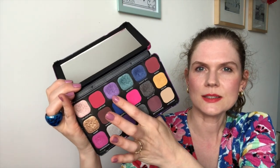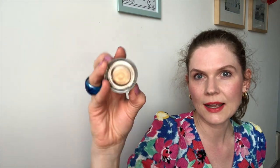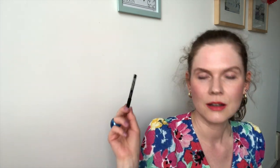All right, the second look I did was using Poison, so the Barry M shadow, that last one, on the outer corner. And I had Spiral, another Revolution shade from the Constellation palette. Is this one here. I had that all over the lid, on top of a brown metallic cream eyeshadow from Maybelline. And then Spiral all over, Poison in the outer corner, and again, the green NYX eyeliner on the lower lash line. I liked it. Yes, I did enjoy that.